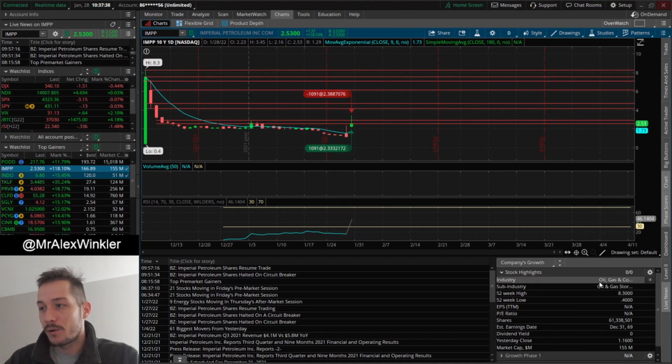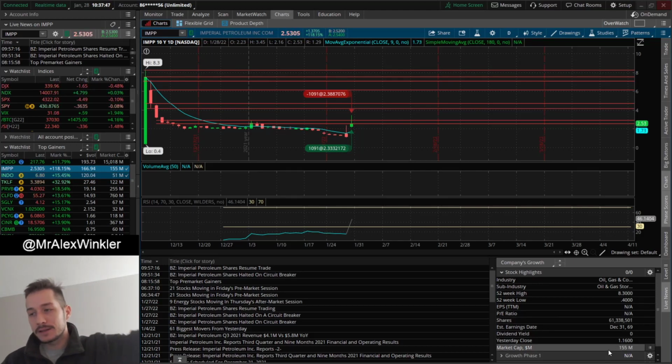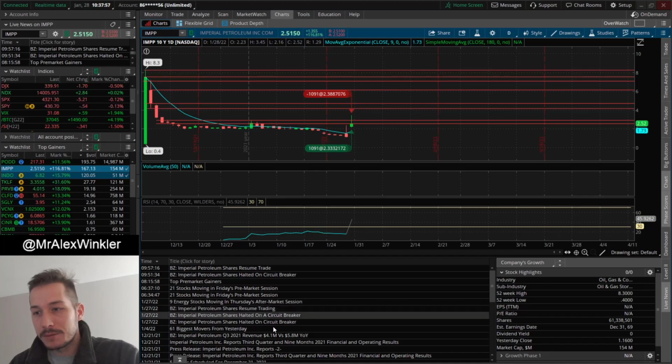So let's see here, oil and gas industry, just like yesterday with INDO. No surprise there, 61 million shares outstanding and 156 million market cap. Definitely on the higher end of the small caps that we're usually trading, but that's fine. I'm not even sure if it has a catalyst. It probably has some sort of catalyst, or it's just a pure sympathy play.